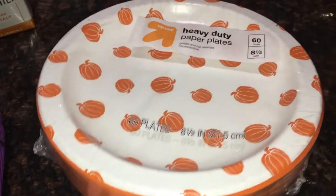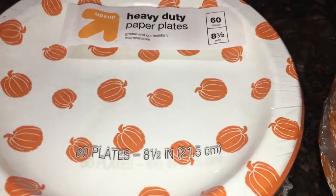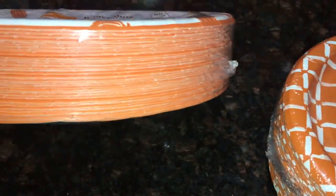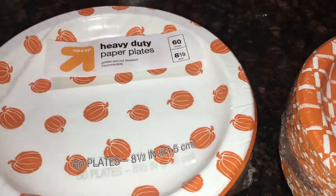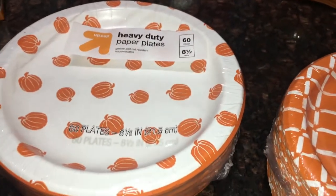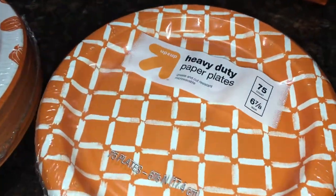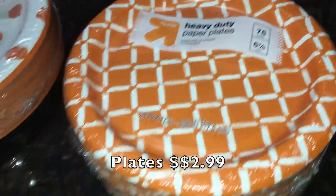I needed some paper plates, and these were actually cheaper than the regular ones, so I figured why not get the cute little pumpkin ones and be, tis the season, so to speak. So this is the 60 count heavy duty, really nice, durable paper plates. Sometimes you just gotta make life easy and use paper plates, especially now that we are all back to work and school. It makes life a lot easier. I also got the small ones as well. I thought these were so festive. There are 75 in here as well, and I love the orange color.